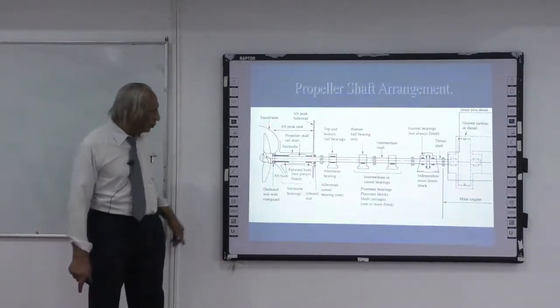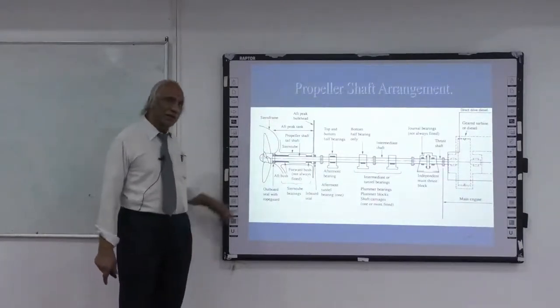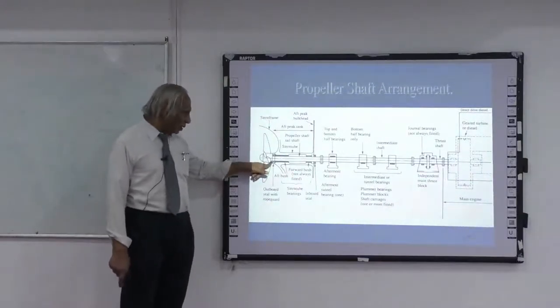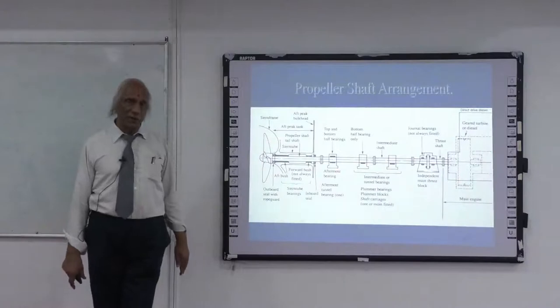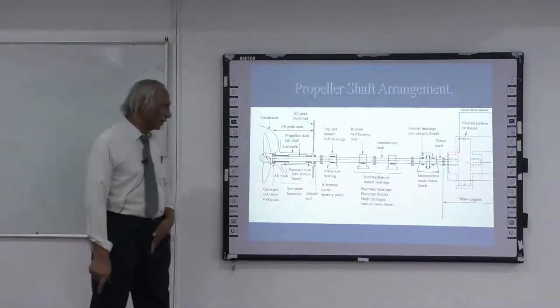As a backup, you have one more seal. If that seal also goes, then you can expect the seawater to get into the stern tube lube oil system. So that is a dangerous situation. The first seal damage itself is an indication that you cannot postpone the dry docking anymore. You cannot postpone the dry docking anymore. You may have to plan for the next dry dock.